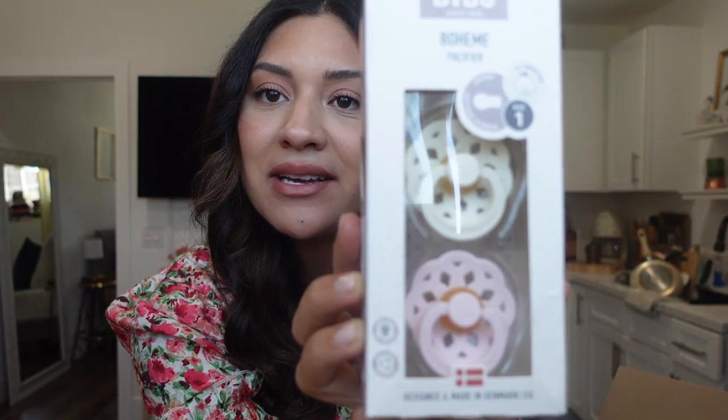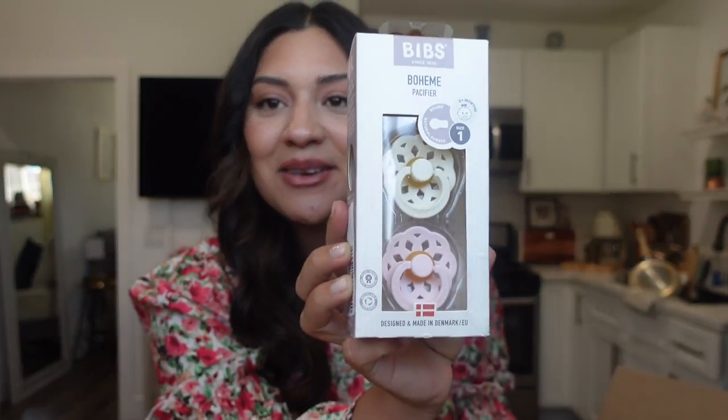I did bibs, baby pacifiers. So these are size 1, 0+ months, round natural rubber. So I got these little guys, but look how cute, they're like little floral. So I thought they were the cutest things. So I got those for baby girl. I gotta wash those and disinfect, like boil them in hot water for disinfecting. I got the mushy little pacifier clip. I thought this was really cute. I'll link all this down below, but I got that.